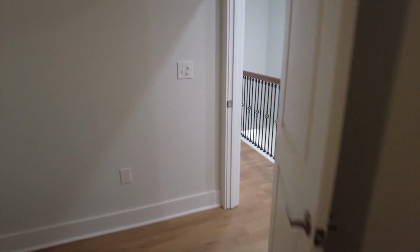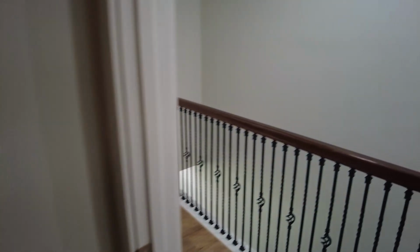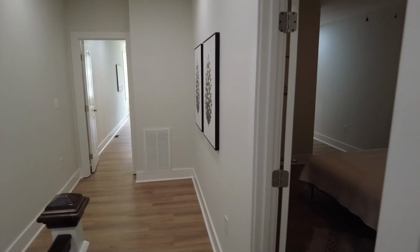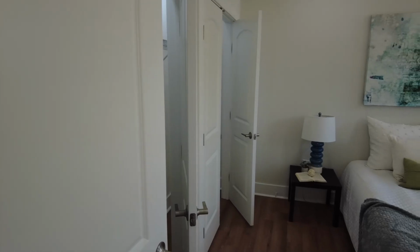Of course, we've got the Jack and Jill that we just left, and then the actual bedroom itself as we continue. So really unique to have a full bath in the middle of the floor plan, and then it's accessed on the left or the right by the bedrooms via a hallway. So really unique design there.